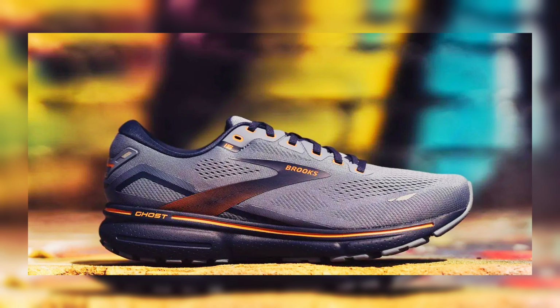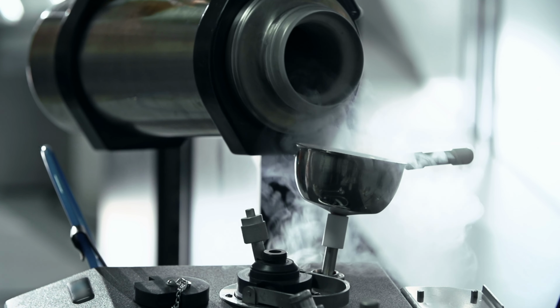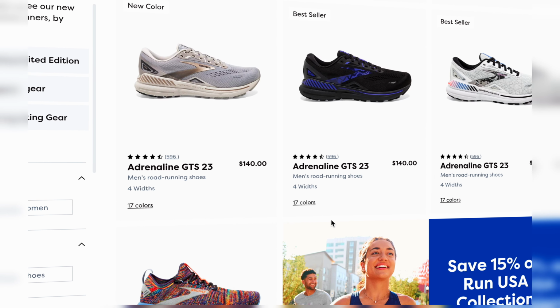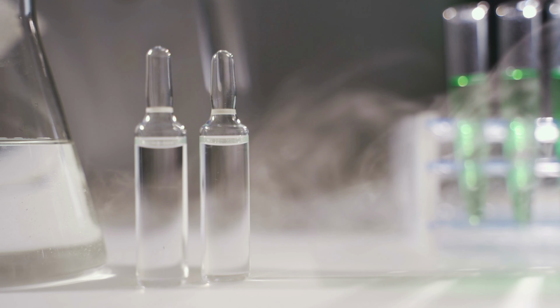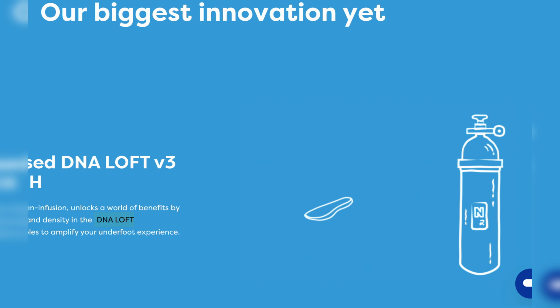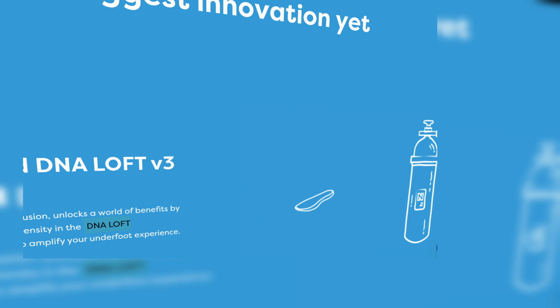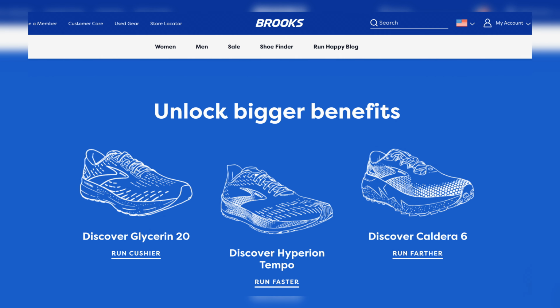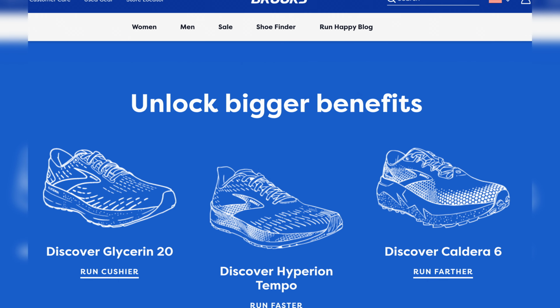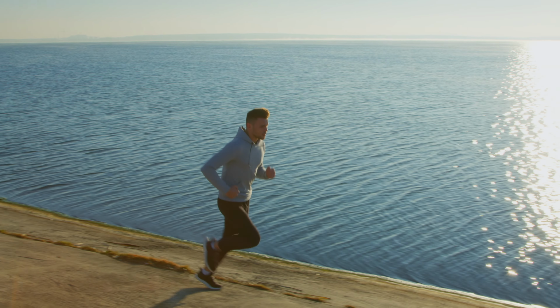This new edition swaps out the old DNA Loft V2 for the fresher DNA Loft V3 foam, and here's the kicker. It's infused with nitrogen. Now, if you've been keeping tabs on Brooks' lineup, you'll notice that nitrogen-infused foams are becoming a bit of a trend for them. Why? Because this type of foam starts as a liquid, then transforms into a gas within the production process, resulting in a midsole that's not only lighter, but remains plush and durable. These are exactly the kind of traits you want in a daily trainer that's supposed to handle a bit of everything.